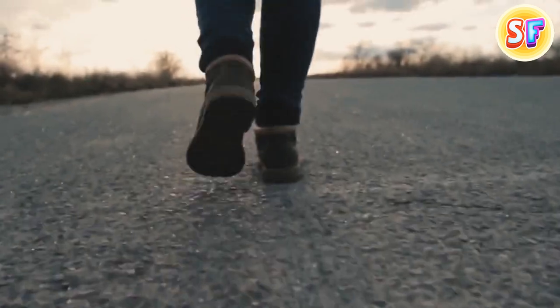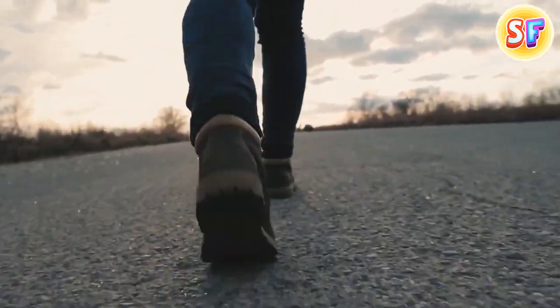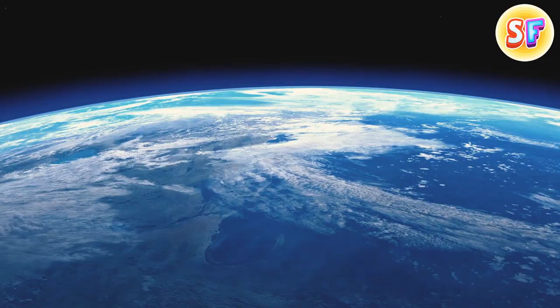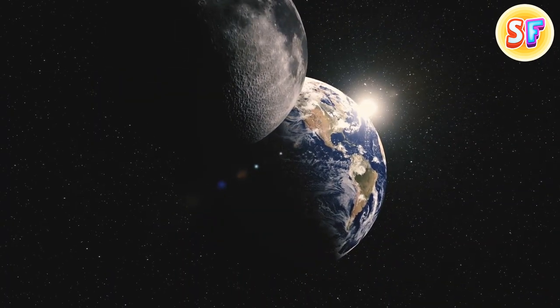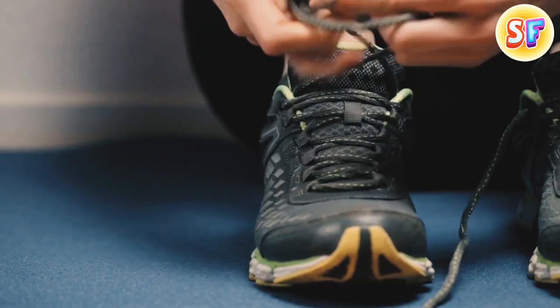On average, in their lifetime, a person walks about 110,000 miles. That's 4 times the distance around our planet, or half the distance from the Earth to the Moon. So, remember to wear comfortable shoes.